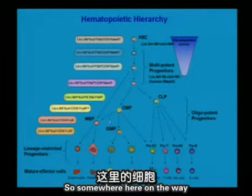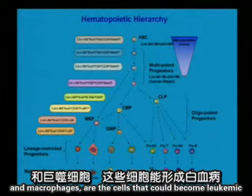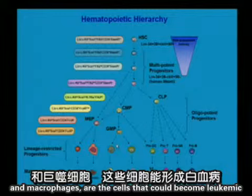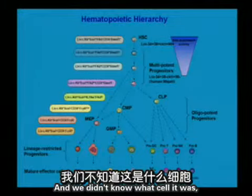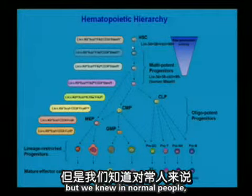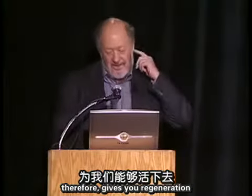So somewhere here on the way to these what we call myeloid cells, granulocytes and macrophages, are the cells that could become leukemic and give you chronic or acute myelogenous leukemia. And we didn't know what cell it was, but we knew that in normal people only the blood-forming stem cell self-renews for life and therefore gives you regeneration of your own cells for life.